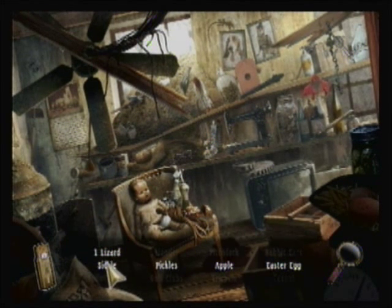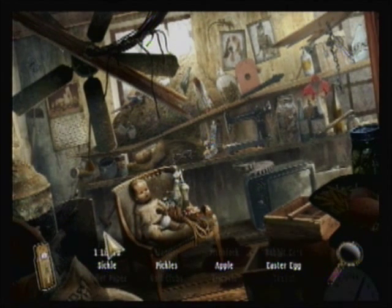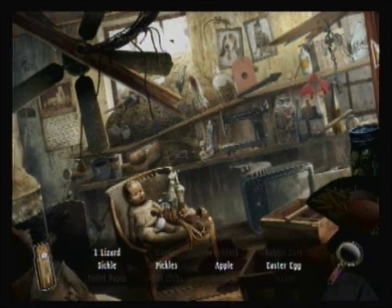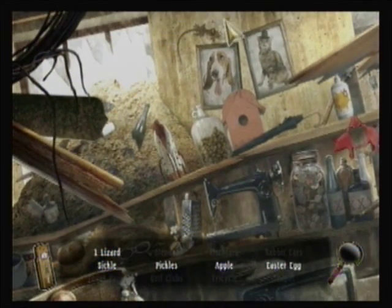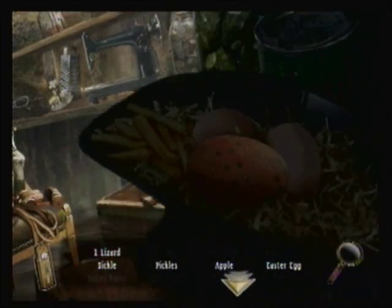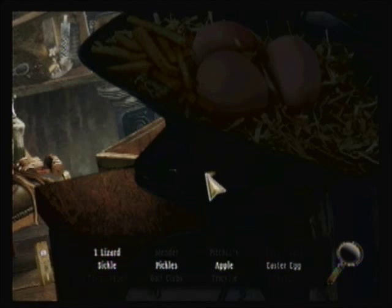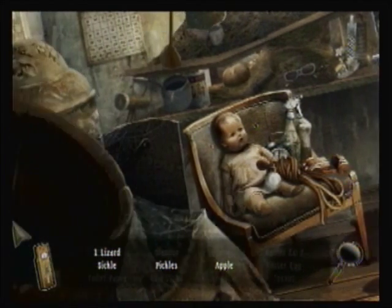So we like the Easter egg, apple, pickles. These fruit and vegetables are really gonna kill us, I'm afraid. 1 lizard. And a sickle. Okay, I guess that's nothing. I wish we could do the LOL cat. That'd be pretty sweet. Oh, Easter egg. That's pretty sad we didn't see that one yet.